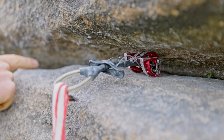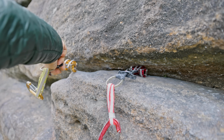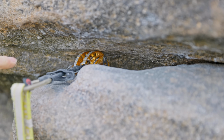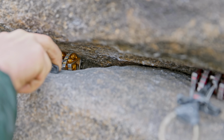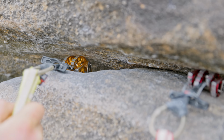So I think I put a gold in here when I was leading it. I think it was in there. So I put it in left in the wide section and then slid it into the narrower section there. I think that is probably slightly better.